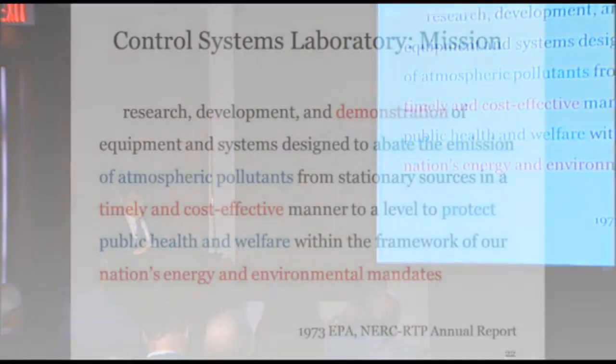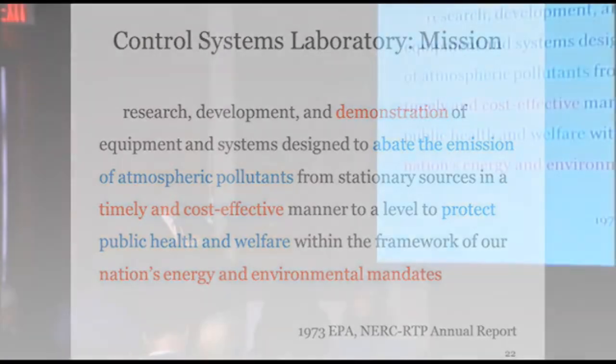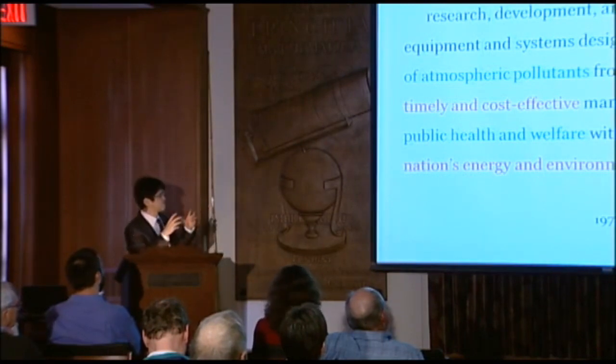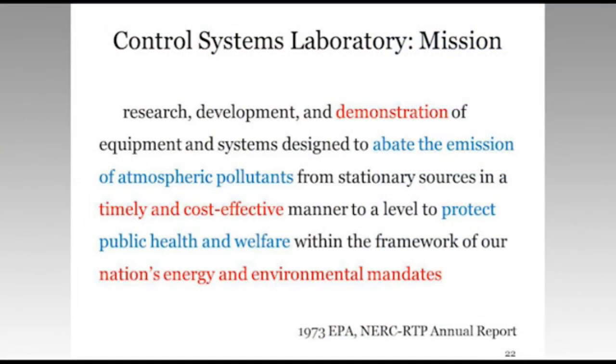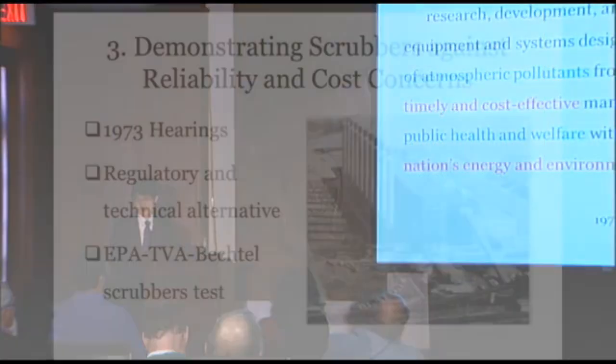Let's take a moment to look at their mission. I highlighted the energy development and efficiency related phrases in red, and I also highlighted the environmental protection related phrases in blue. So you can see how those two goals are mixed in this short mission statement. I will revisit this mix and tension in the broader context later in my talk.